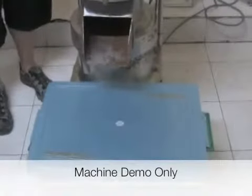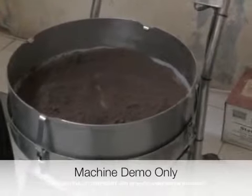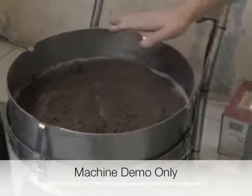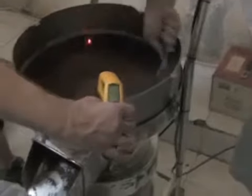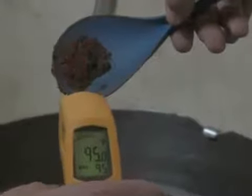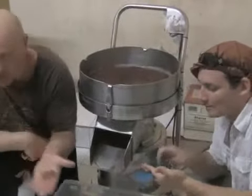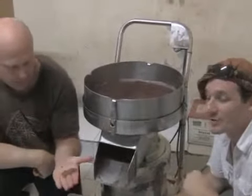We have this little sieving machine over here. Quite simple. And all this is going to do is just shake the rough cocoa powder. We have a very, very fine mesh. Finished truly raw cacao powder. Holy cacao. Wow. Truly raw cacao powder.